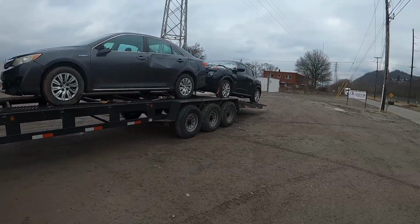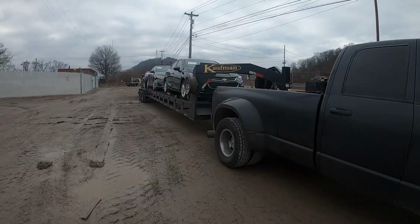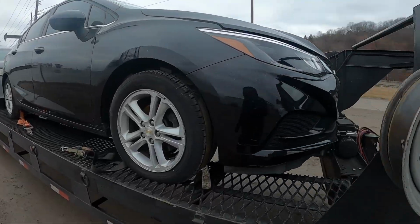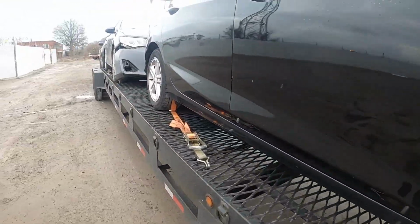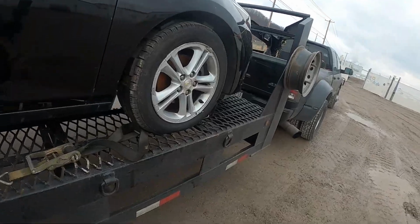Alright, so that's one side done. They were all good. Now we're gonna jump to the other side. Boom, just like that. We're done. All 3 cars are all strapped. This one's a little crooked. I'm gonna fix that real quick. But besides that one, all the other ones, they are all locked down and good to go.